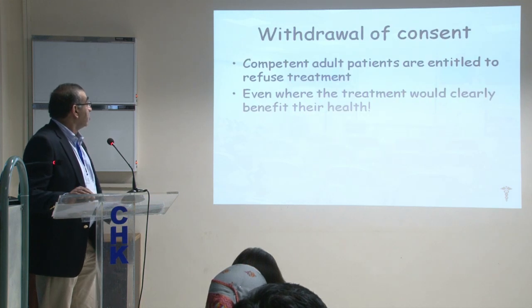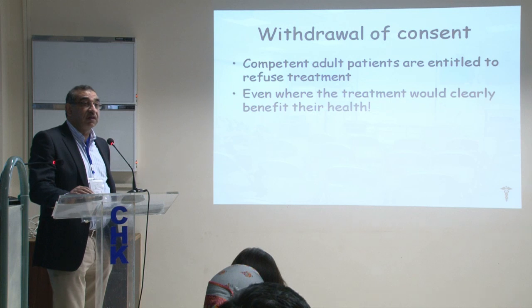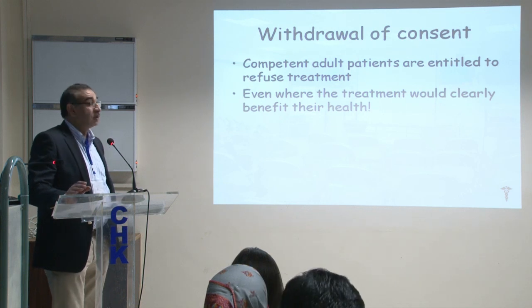Right. What happens if your patient withdraws consent during the procedure? Competent adult patients are entitled to refuse treatment, even where the treatment would clearly benefit their health. Even if you feel that the patient definitely needs that procedure, and he refuses it, there's nothing you can do. It is their choice.